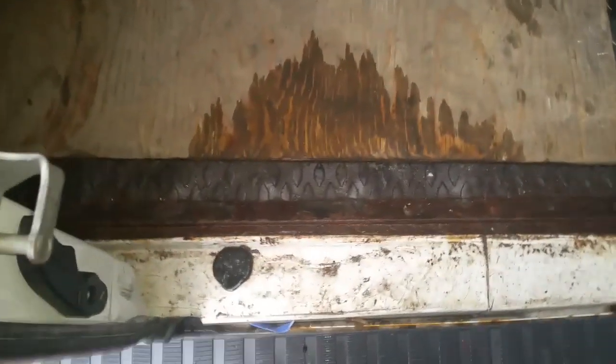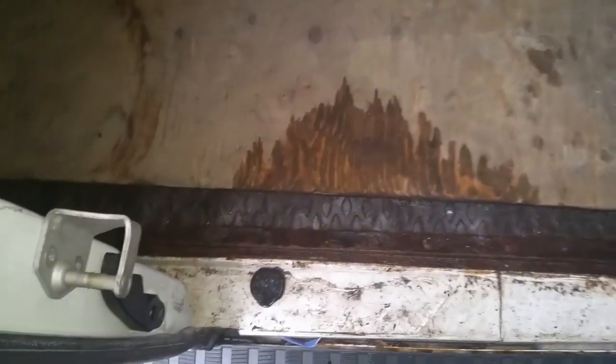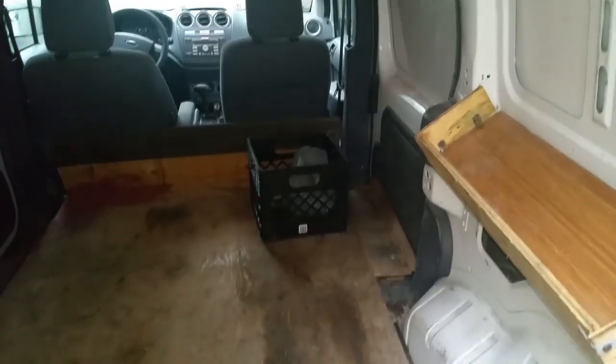Now, I saw this rust on here, and I should have clued in that there is a leak, but I didn't. And this is all really, really wet. But I'm pretty sure I know where it is. I should have clued in because of this rusty piece on the floor, but the guy knocked off $500 because of this. It was $11,000, and I said, "What about this rusty thing?" He goes, "Okay, 10,500." I go, "Okay." That's a good deal.